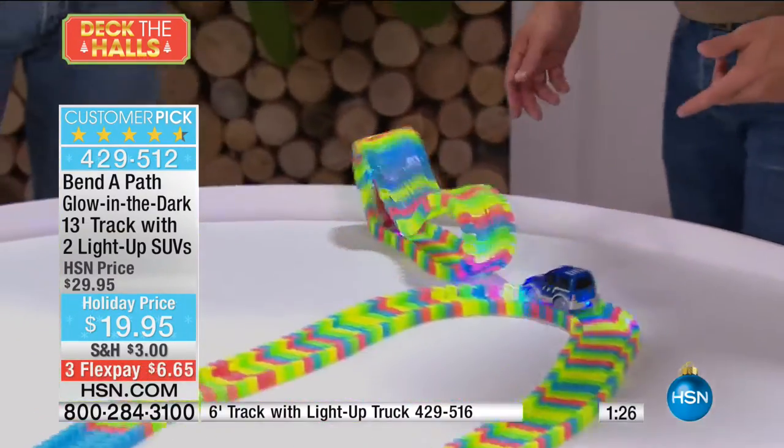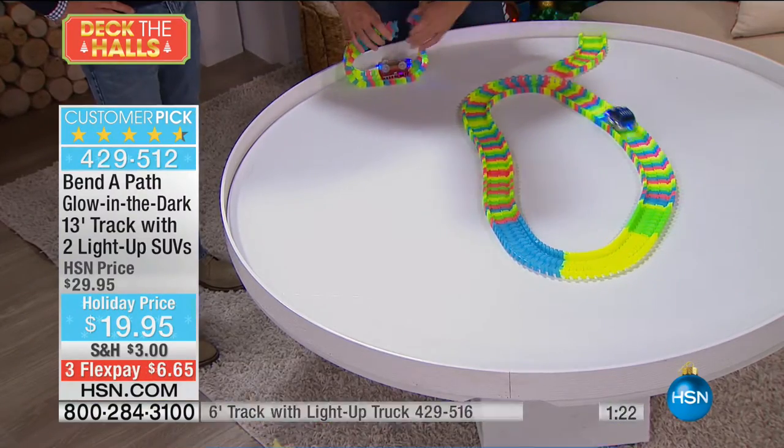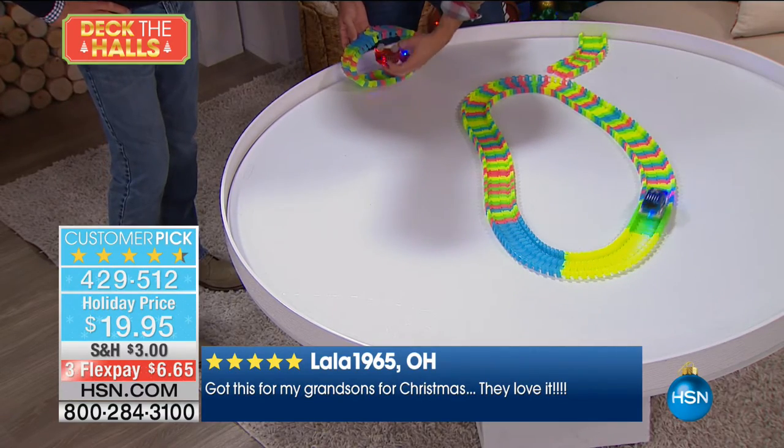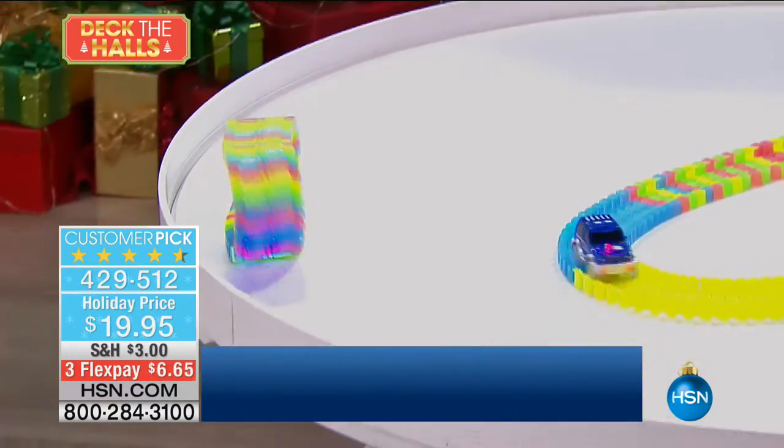And you see, look, it's going over the track. That is insane. And you see how I'm playing with it? This could be you, Grandma. This could be you, Auntie Kathy. I mean, this could be you, anyone out there. At the end of the day, it's getting creative with the kids, not just letting the kids go off and play by themselves, but you playing with them.